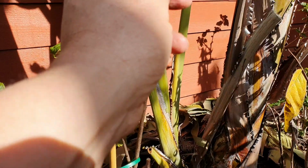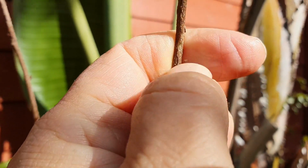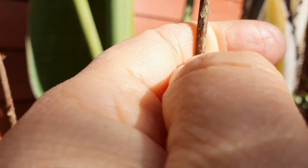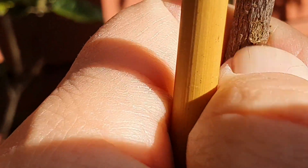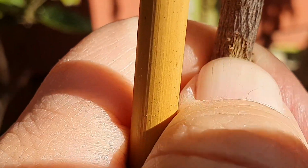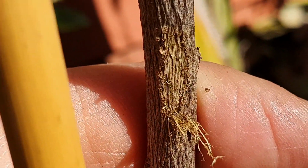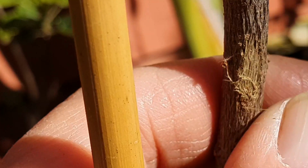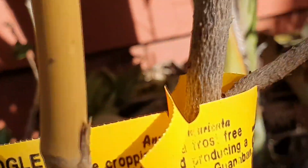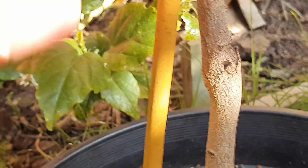I'm gonna give him a scratch test. There's nothing else to test, so I'm gonna start at the top. No. No. Let's go halfway down onto the main trunk. Brown, still dead. Although I feel a little moisture. I feel a little moisture in that brown. So it's not like dead. It's like deading. It's deading. It's dying.